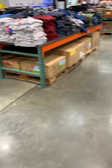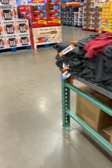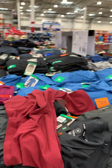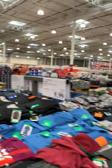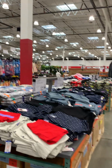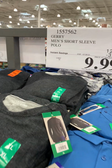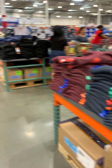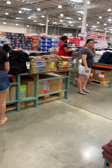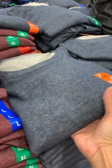So let's go to just the clothes section that I'm looking at. See how big the warehouse is. And also these are little sweat tops too. So just checking out some stuff I didn't show last time.